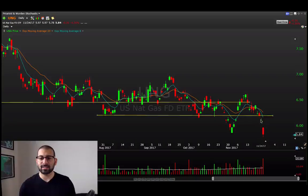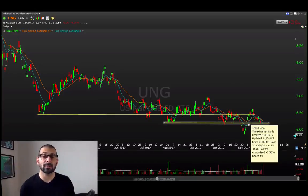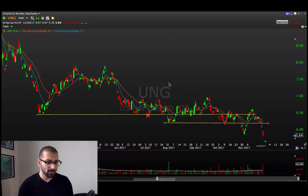Things look pretty ugly here for UNG once again. Is this something that could bounce in the short term? Sure, it could, but structurally, this is in a real tough spot. It continues to be, basically ever since breaking down below this really heavy area of supply in here between 625 and 650. So natural gas, very tough shape there.